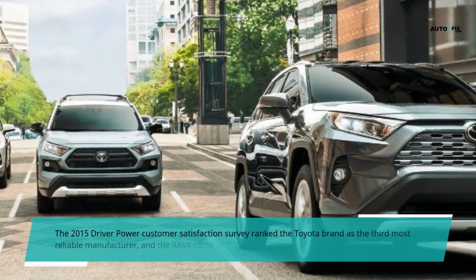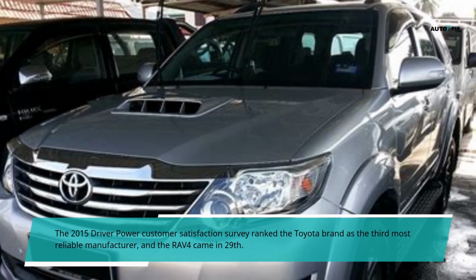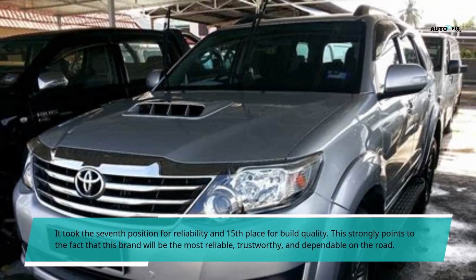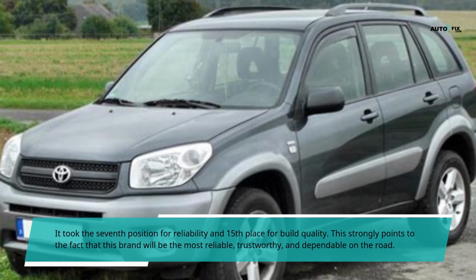The 2015 Driver Power Customer Satisfaction Survey ranked the Toyota brand as the third most reliable manufacturer, and the Rav4 came in 29th. It took the 7th position for reliability and 15th place for build quality. This strongly points to the fact that this brand will be the most reliable, trustworthy, and dependable on the road.